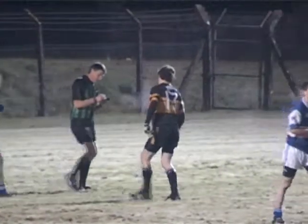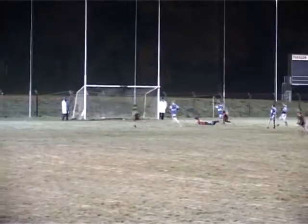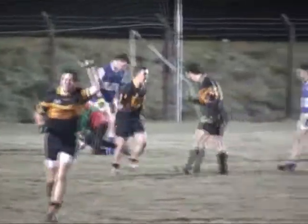1 point game, only over a minute to go here. Drives it in high in there towards Sean McEwan. The ball breaks, and Mervyn Howard has it. Mervyn Howard is in here on goal, and Mervyn Howard shoots and scores a goal in the last minute.